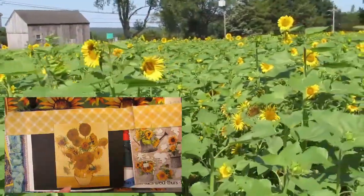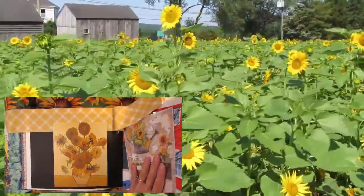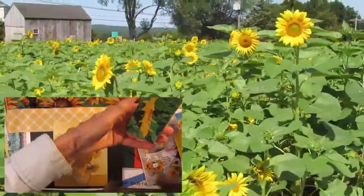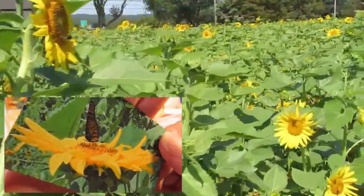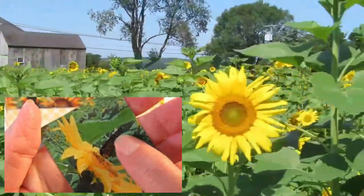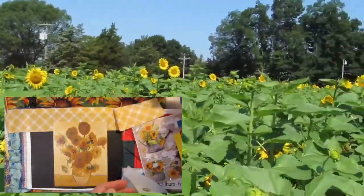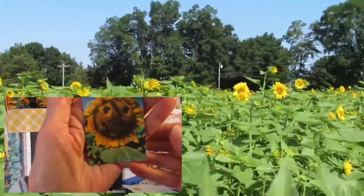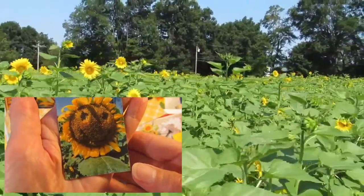Oh, of course, I took a lot of pictures. I took some with my camera, and I also took some with my phone. And I printed out 2 from my phone. And this one, if you can see right here, has a very large monarch butterfly on it. So that's one I want to put on this page. And then this one, with a sunflower with the happy face.